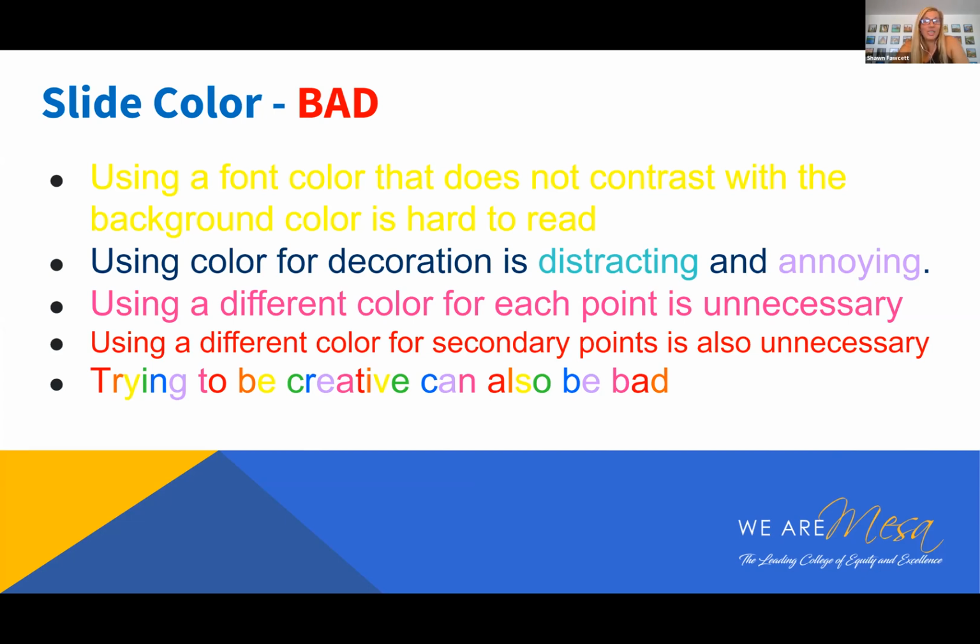Using a different color for each point is unnecessary, and the same thing goes for secondary points. You can see here using black, then pink, then red is kind of out of control. It's a lot of color happening, and it's very difficult for the audience and the viewer to be able to follow along. And then this last bullet that has every single color in the book is definitely illegible and very hard to read. So try to avoid doing that when possible.